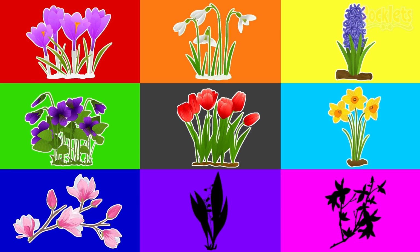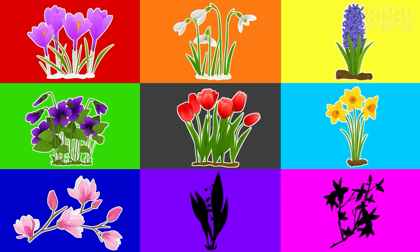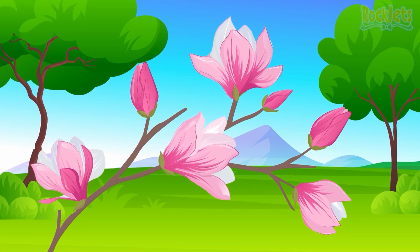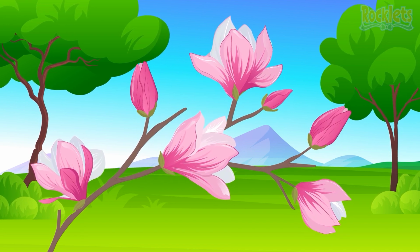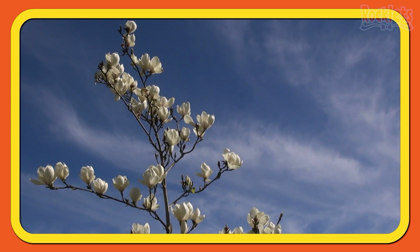Magnolia. Magnolia is an elegant tree that blooms with beautiful large flowers. The appearance of magnolia flowers signifies the arrival of warm spring days.